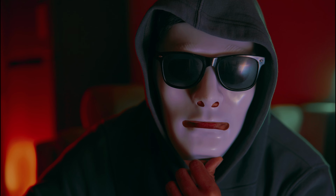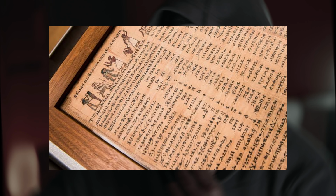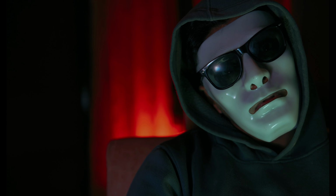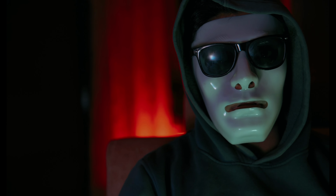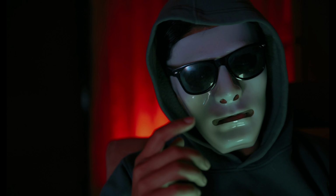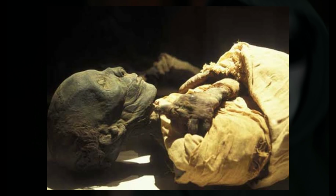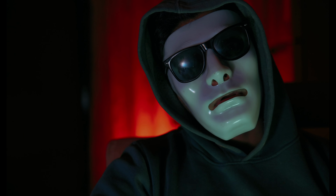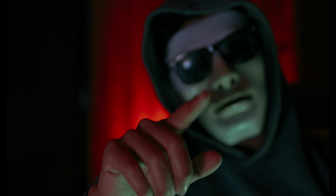The psychology of superstition and fear plays a significant role in the mythological tales surrounding the curse. The belief in the power of the curse and the fear associated with it demonstrate how our minds can create connections between events even when there's no logical basis. The curse of the pharaohs serves as a case study in the enduring power of belief and the human inclination to seek meaning in the face of the mysterious.